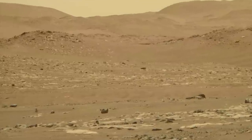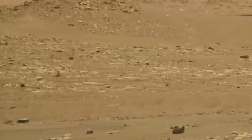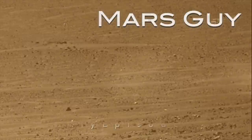The last time Perseverance shot video of Ingenuity was September of 2021 for Flight 13. For Flight 47, the two were about 120 meters apart, close enough to capture Ingenuity lifting off in a cloud of dust.